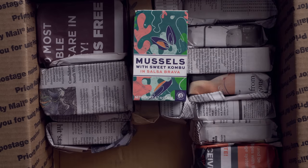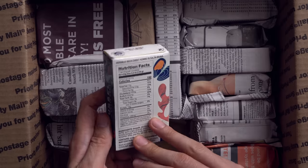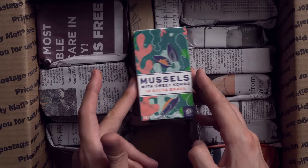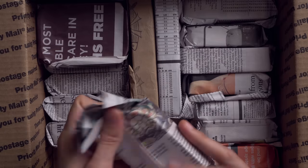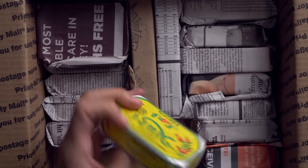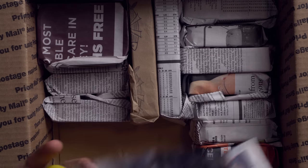Mussels with sweet kombu in salsa brava. This is gonna be neat. This might be a little niche for a review, so I might just wind up eating these, but I hate to just eat them in private. Maybe I'll eat these right now. I don't know, maybe. More spiced ones, yeah.